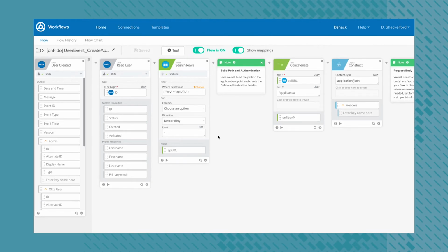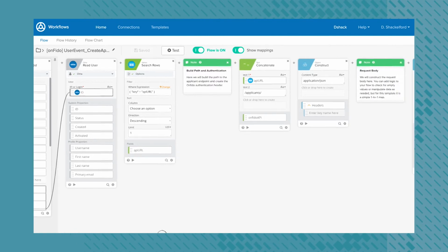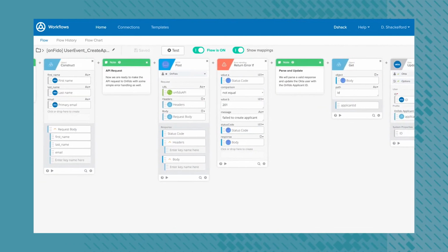This one again starts out with an Okta user being created, and again, we're taking that user ID and we're going back to Okta to get more information about the user. However, then we're going to do something a little bit different. Basically, what we're going to do here is take that user's first name, last name, and primary email, and construct a request to the Marketo API.